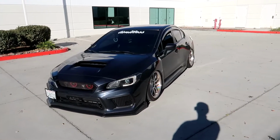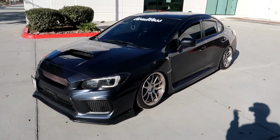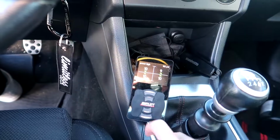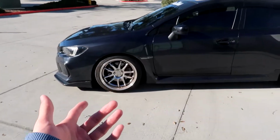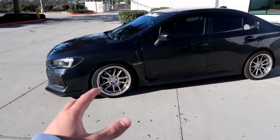So the first thing on the list is the ride height of the car. Right now it's pretty low and it sits pretty nice because I'm on bags, but I'm going to get it up to standard ride height and show you guys what it basically would look like. So obviously this isn't the stock ride height of the car, but it just gives me something to show you guys.